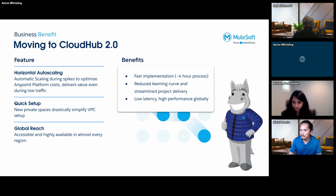And even the certificates management. Earlier in CloudHub 1.0, there were no automatic certificates. In 2.0, we get the default certificate. So all the communication is happening securely, even if you don't maintain your own domain-specific certificates. All the data transmission and communication happens through the secure TLS 1.3 protocol. So it's secured information.